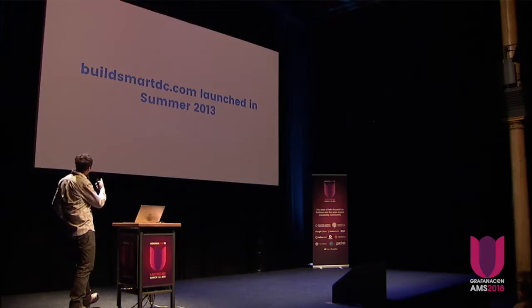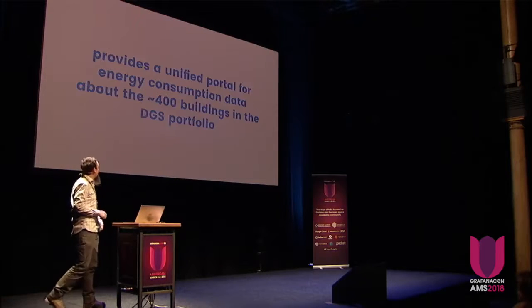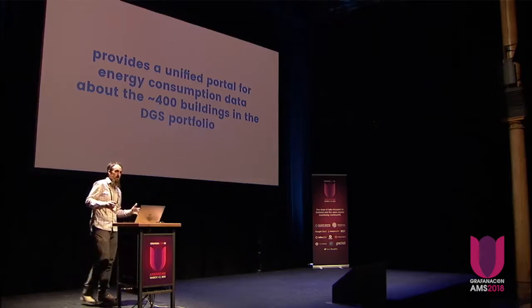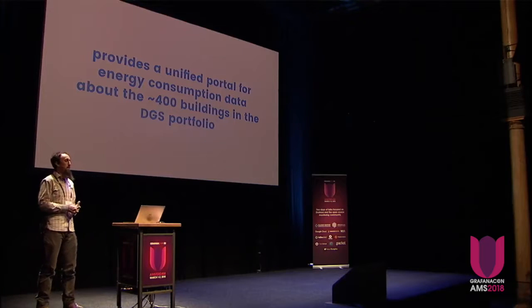And then the systems that you have that are not meeting those goals, retro-commissioning. I'll talk about that a little bit more later. So Build Smart DC was launched in the summer of 2013. It's a publicly accessible portal that aggregates the energy consumption data for the entire DC municipal building portfolio for anyone to see.